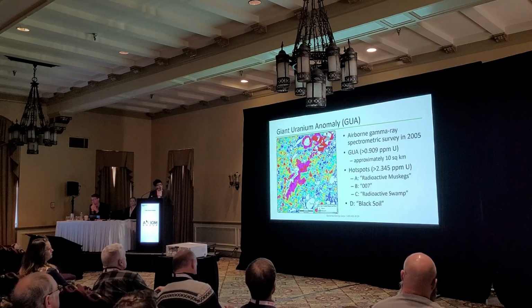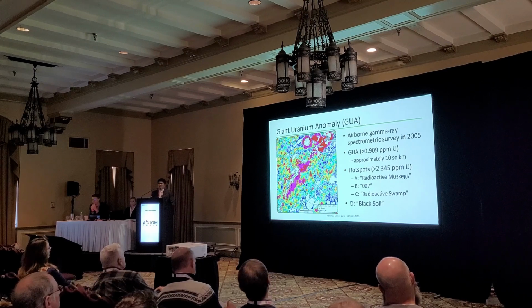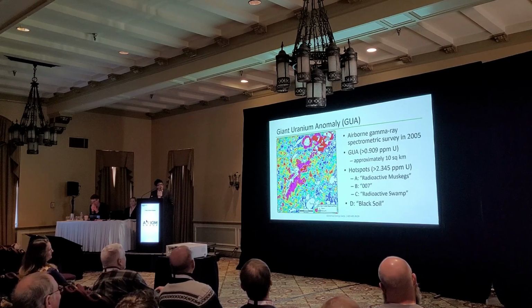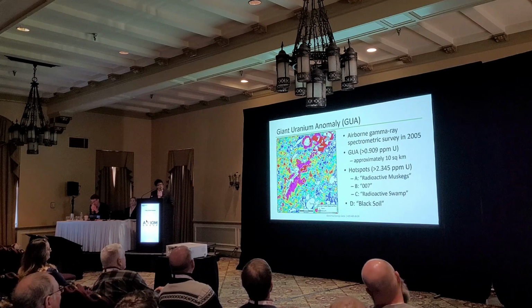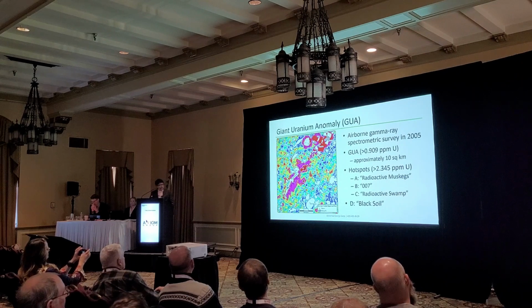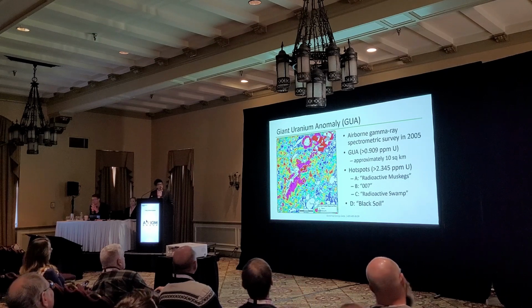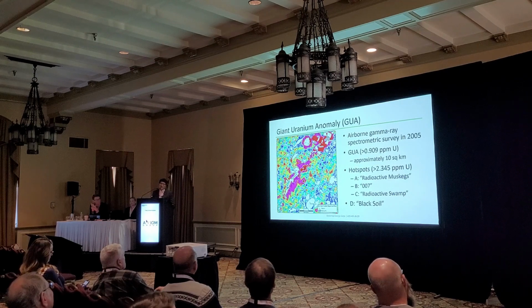Okay, let's get a close look at this anomaly. The total area is about 10 square kilometers, so I call it a giant uranium anomaly, or GUA. Within these 10 square kilometers, we can see three spots, A, B, C. Those are high spots. The Hot Island, or these muskegs from before, is the A area, and B and C are located in our KLS project.